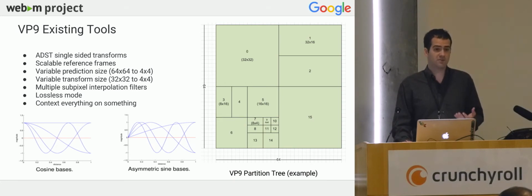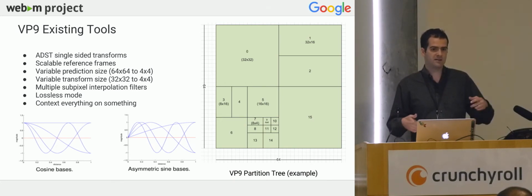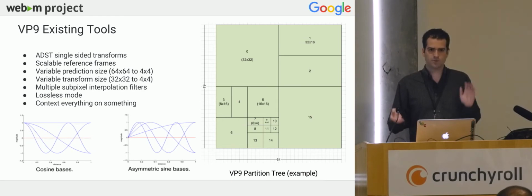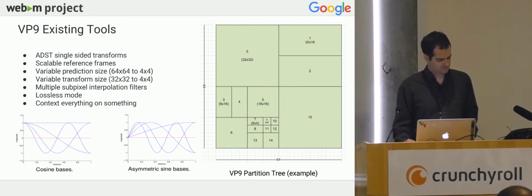We have scalable reference frames, so for hard content, within a single video, you can drop down to a lower resolution, and then when things get simple again, you can pop back up, and the codec can handle prediction across those seamlessly. You don't need to do a new keyframe and lose all of your time prediction.